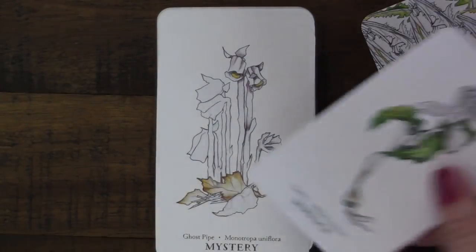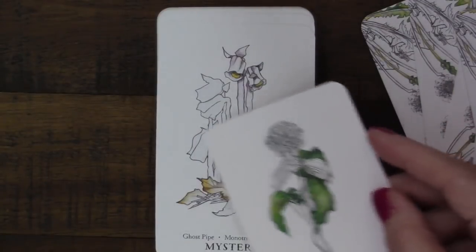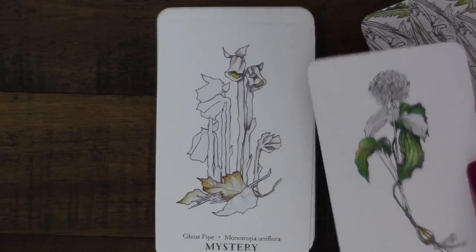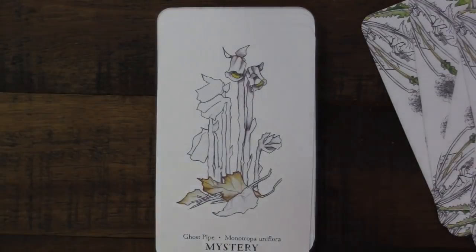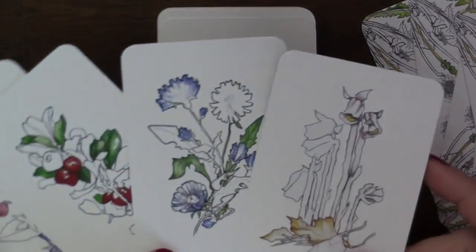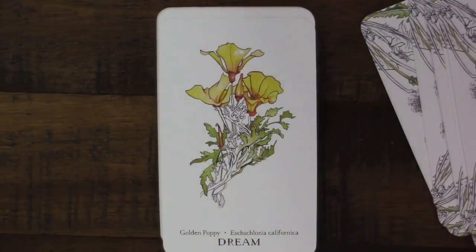But here you can see the difference. For ghost pipe, we have mystery, but you can see just real rough outlines here versus much more shading that you see in some others. So I do kind of wish that these types were slightly more sketched, but in terms of finding the plants, I think it could be helpful.